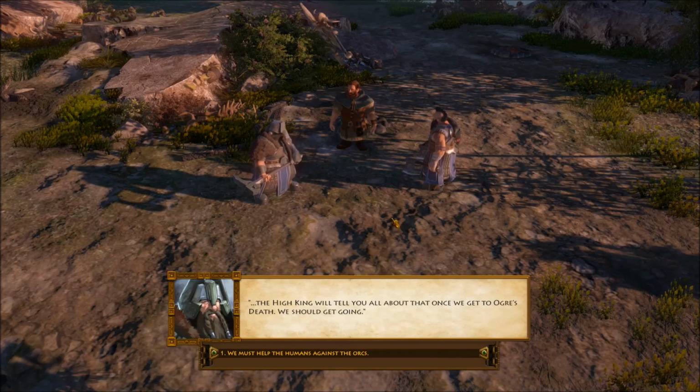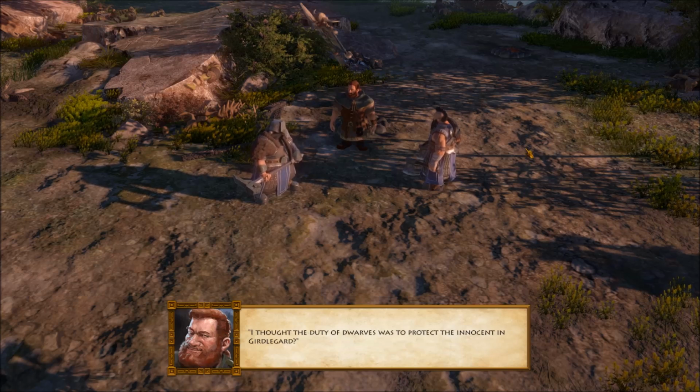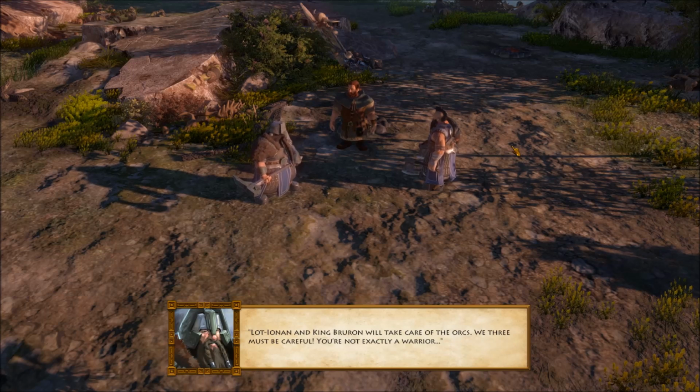But we have to help the humans against the orcs. Got to... Yeah, I know what you're gonna say. But it's our duty to get you to the Ogre's Death fortress in one piece. I thought the duty of dwarves was to protect the innocent in Girdlegard. Oh, snap. Lyonan and King Broron will take care of the orcs. We 3 must be careful.